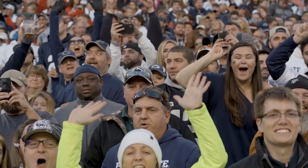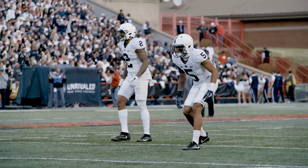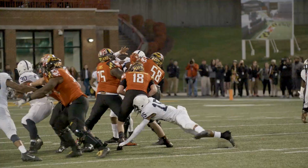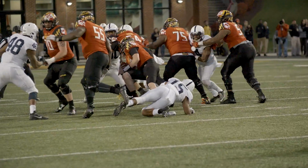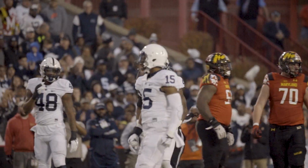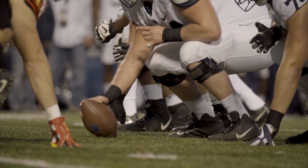Penn State leads 28-0. Pressure coming, Hortenschlager in trouble, and he's sacked. Grant Haley came clean right off the edge. His second sack of the year, and for the second time today, Penn State will take over on downs.